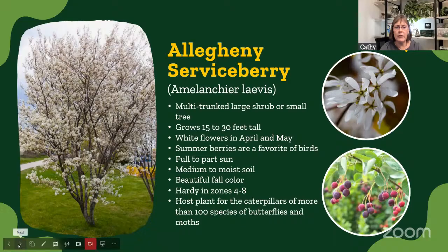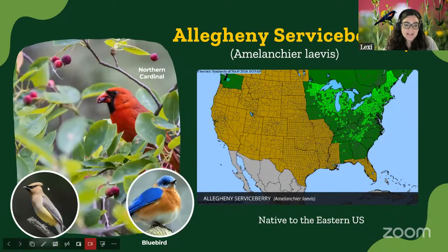That's amazing, 100 species. Absolutely incredible. And here are some of the birds that just love the berries on the serviceberry. Northern cardinal, you can see it on an actual serviceberry eating away. A gorgeous little bluebird and the cedar waxwing. These are berry-loving birds. And this is native to the eastern US.